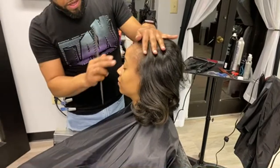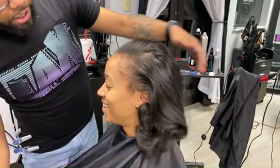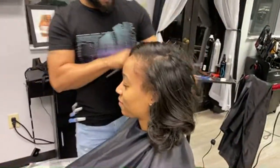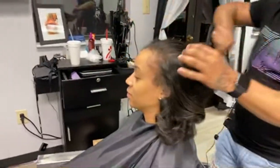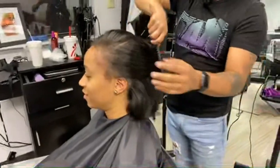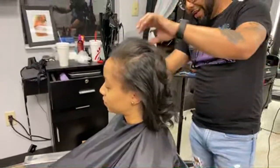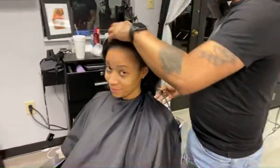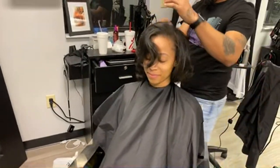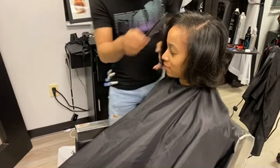Y'all see them edges? Them edges going back, baby. Oh, my God. Don't do it like that. This is a miracle. He is a miracle worker. I show people miracles, honey. It can come back. All you gotta do is a little bit of prayer and listening to your styles. Y'all see all this hair? Look at this hair. And she still got body.